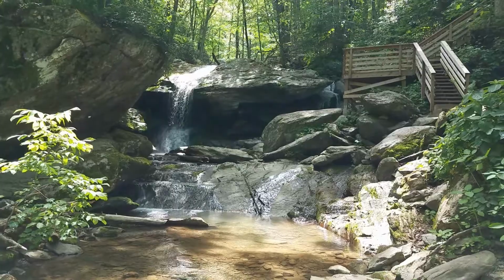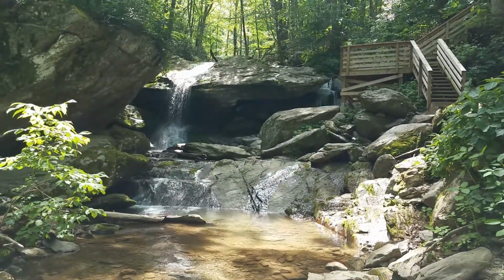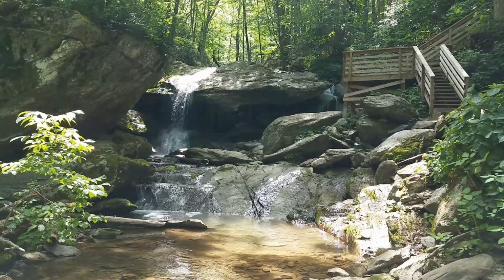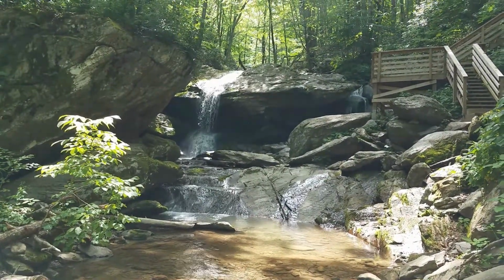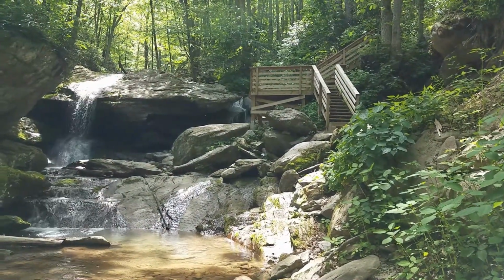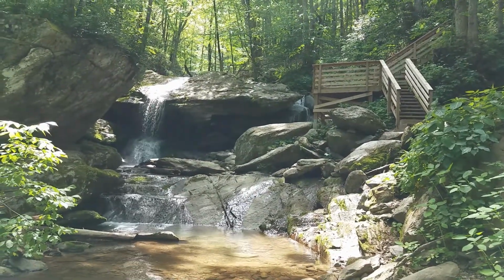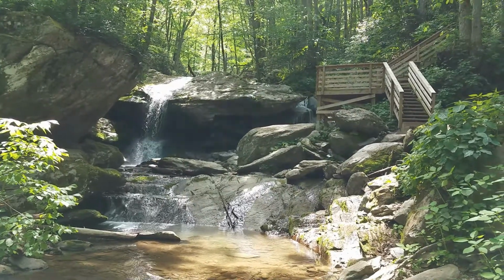This is Otter Falls in Devil's Den. Yes, there is a town actually called Devil's Den. We actually went past the town hall and fire department building. But this is Otter Falls. Beautiful. Little bit of a hike getting down here. You can see the steps that we have to go back up. But they do have benches strategically placed along the way, so you can rest a little bit on your hike.